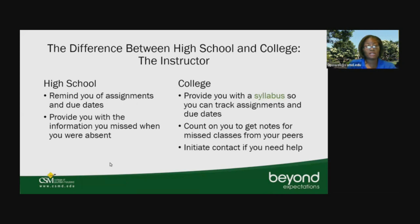Provide you with information when you've missed class or absent. I mean, in high school, in most cases, you're going to see that teacher every day or every other day, but you have access to that teacher every day because you're in the same building. College is a little different. And so it's very important that if you miss class, that you use the tools that are given to you. Go into the discussion board and say, hey, I missed the Zoom session. Can anybody tell me what we went over?